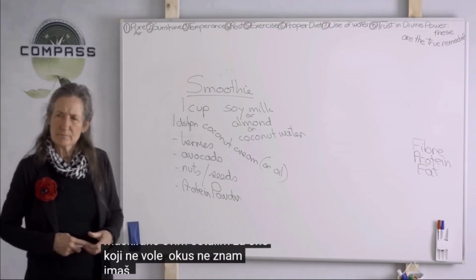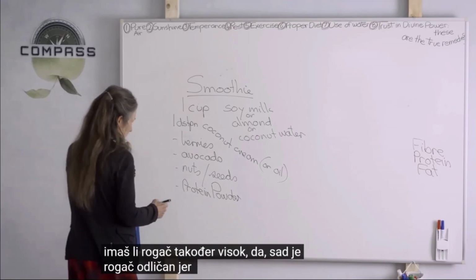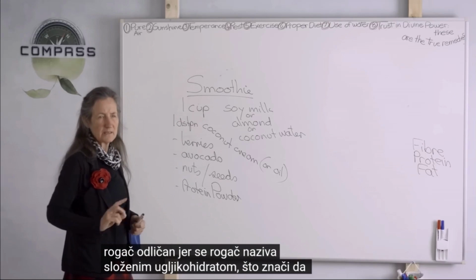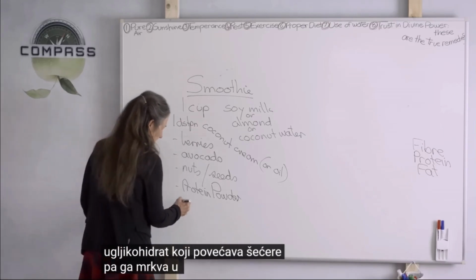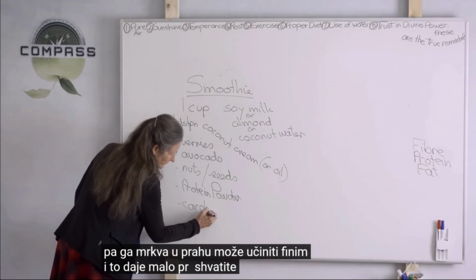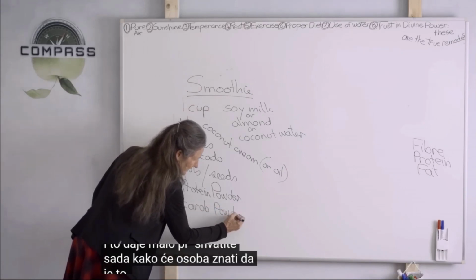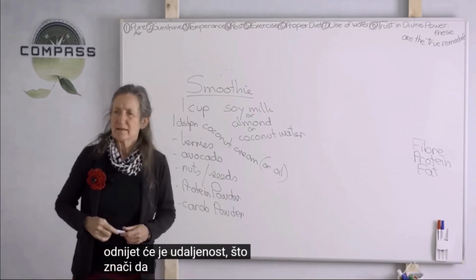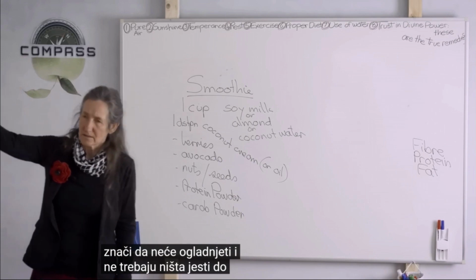I don't know, have carob also a high? Yeah. Now carob's great because carob is called a complex carbohydrate, meaning it's not a carbohydrate that gets the sugars up. So carob powder can make it nice. And that puts a bit of protein in it. Now, how the person will know that this is enough is it will take them the distance, meaning they don't get hungry and they don't need to eat anything until lunchtime.